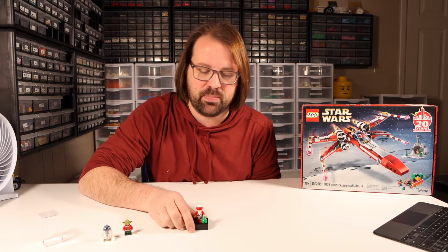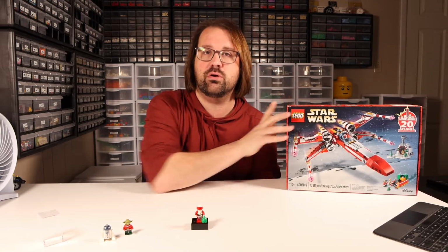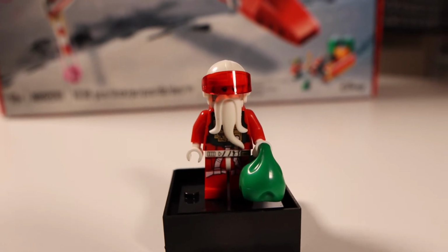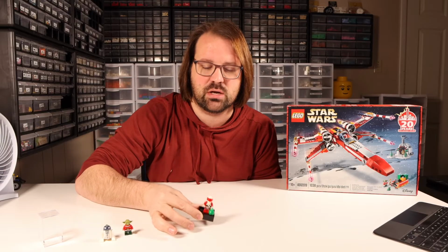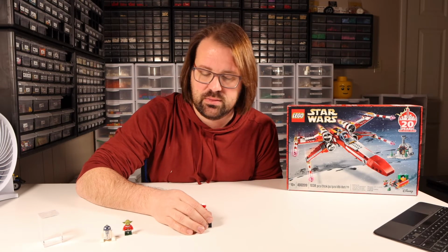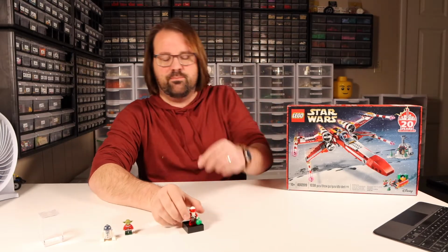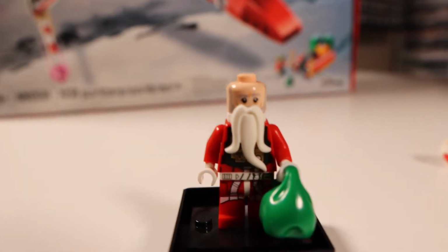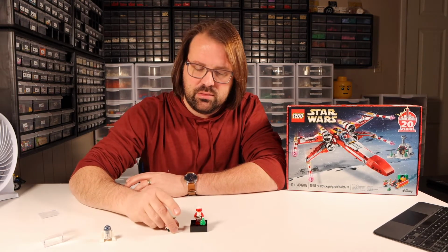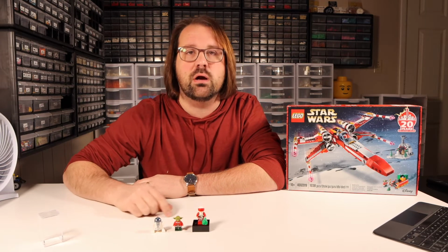So, you know, you can only get the set if you work for Lego or buy it third party. And it's not an easy one to get a hold of. Because this minifigure is exclusive to the set, of course, that drives up the demand. So I'm really fortunate to have this one in the set, and he's really cool. He's got this awesome white beard, and I just loved putting this one together. So yeah, super excited to have this Yuletide Squadron pilot in the collection along with Master Yoda and R2-D2.